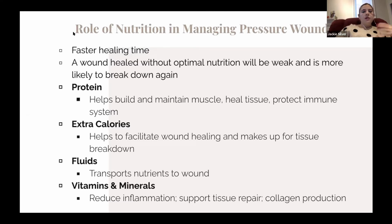Extra calories help to facilitate wound healing and make up for tissue breakdown, because when we have a wound, especially if it's in the higher stages, it's going to be super active and using a lot of energy, a lot of calories, and we need those extra calories to make up for the losses. And then fluids help to transport nutrients to the wound. And then finally, vitamins and minerals help with reducing inflammation, supporting tissue repair, and collagen production.